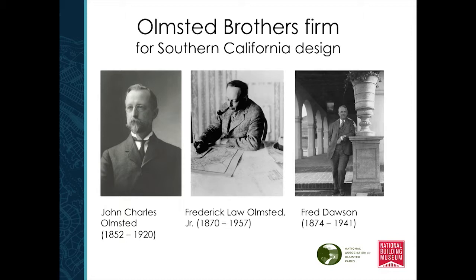This is the Olmsted Brothers firm. Bill Deverell kind of spoke about it at the beginning, and for those of you that, I know at the Washington, D.C. first conference we had, a lot of people think that Frederick Law Olmsted Jr. is the same person as Frederick Law Olmsted Sr., and they don't really understand the relationship of these people.